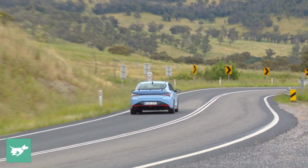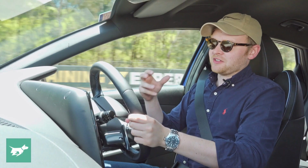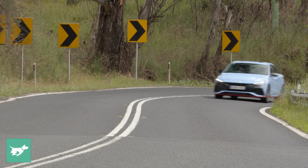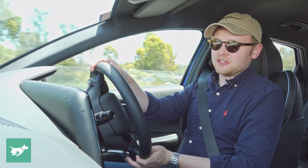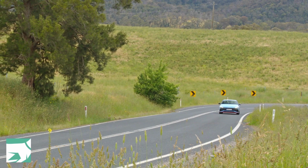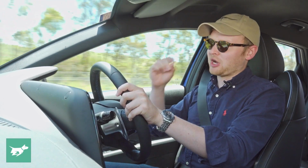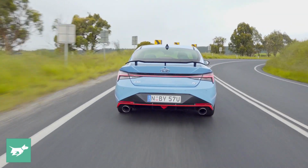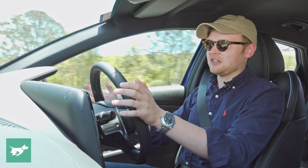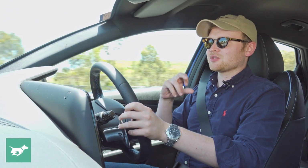So what is the i30 Sedan N like to drive, and how have Hyundai managed to distill the N experience into a vehicle that is, I think, probably designed to be a little bit more refined, a little bit more comfortable and compliant than the i30 N hatch, which is of course a traditional hot hatch. This is a sedan, and I guess the easy thing to do would just have been to transplant everything from the i30 N hatch into the sedan and not make any changes. But that wouldn't have been possible, because while this car is called an i30, at least out here in Australia, it runs a completely different platform to the hatch. The hatch is the PD i30, this is the CN7 i30 sedan. There are some common components, but the actual chassis itself is really different.